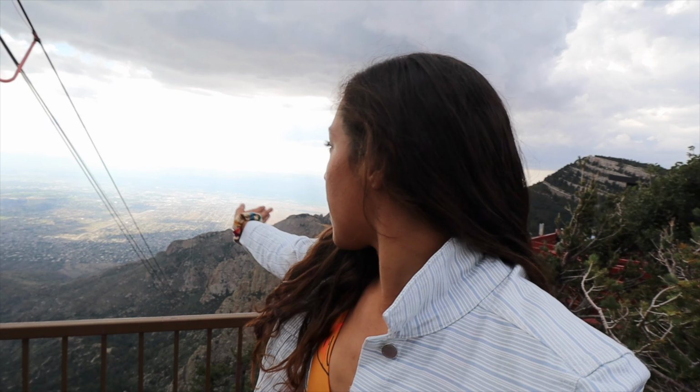But I mean, it is so beautiful. You see all of Albuquerque just laid out before you. On the other side, the east side, you can mainly see nature. This is located in Cibola National Forest. There are hundreds of miles of hiking trails here.